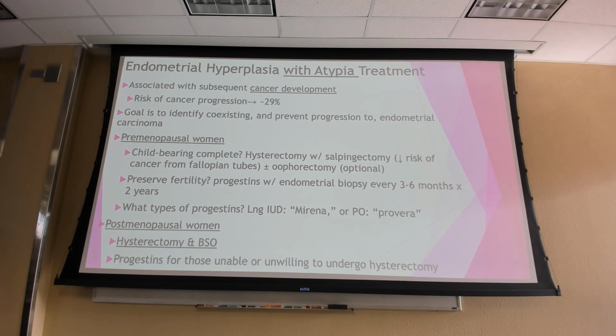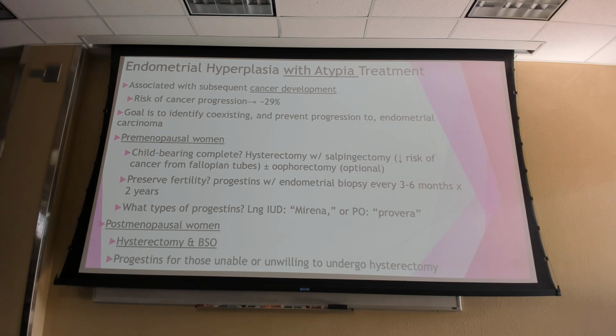If they have endometrial hyperplasia with atypia, meaning again, ultrasound is done, biopsy is back, and the biopsy says this is atypia, so we've got atypical cells present, okay? This is a much higher risk of them developing endometrial cancer. So we want to make sure we prevent that progression to endometrial cancer. So in premenopausal women, okay, if childbearing is complete, we're going to do a hysterectomy with salpingectomy, meaning uterus and fallopian tubes are going to come out, plus or minus the oophorectomy, which is the ovaries. Salpingectomy is your fallopian tube, oophorectomy is going to be your ovaries.